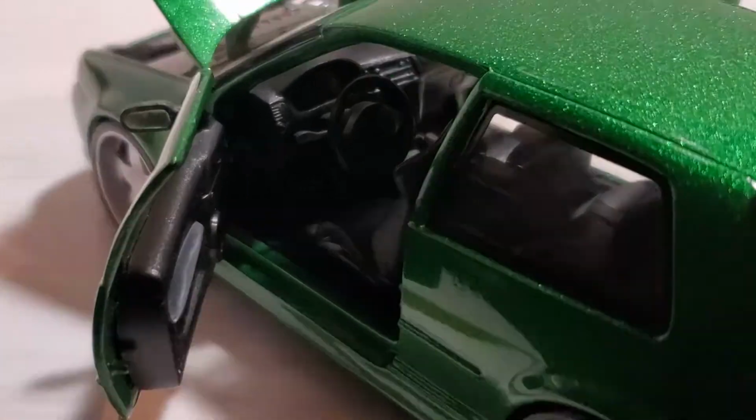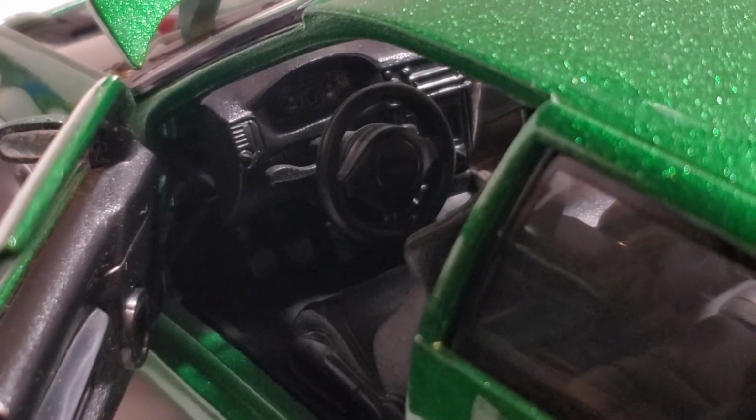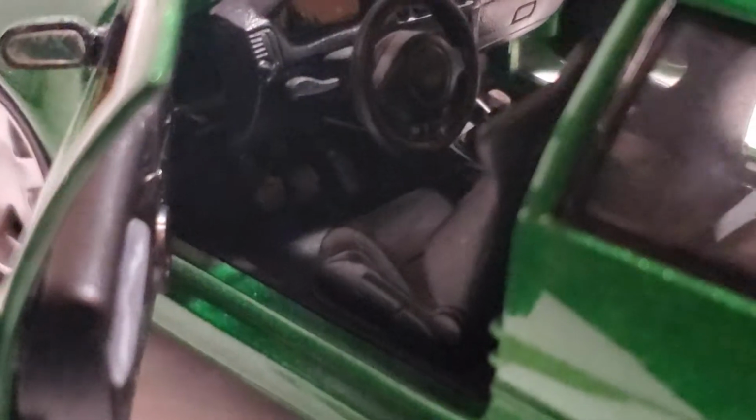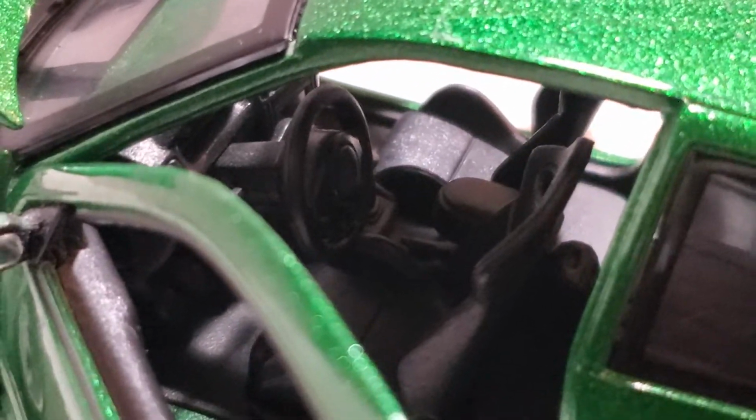Now, let's see, we'll zoom in here. And so, very nicely done. There's one decal for the gauge, the instrument cluster there. But very nice detailing. Of course, it's a manual because GTI, you got to have a manual, right? I don't think they make automatic GTIs. But very nice, cool seats, nice racing seats.